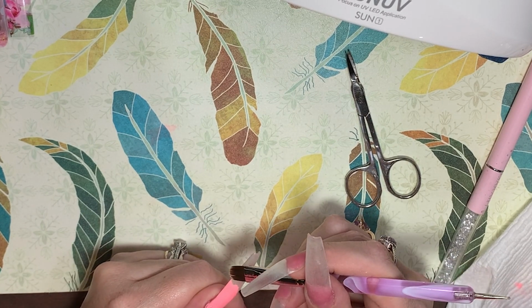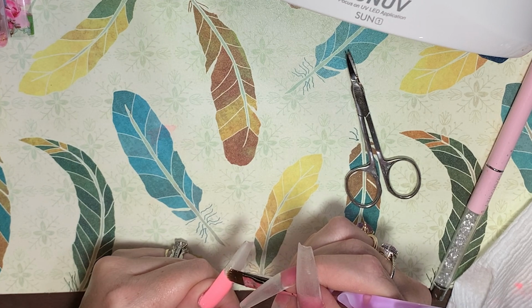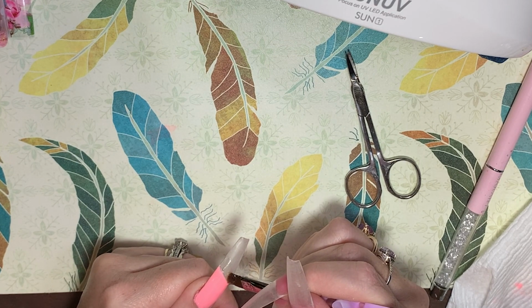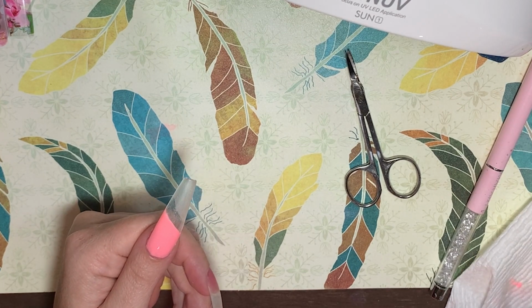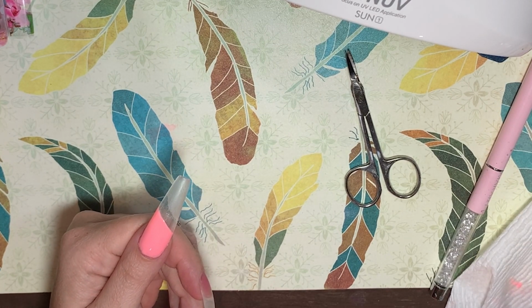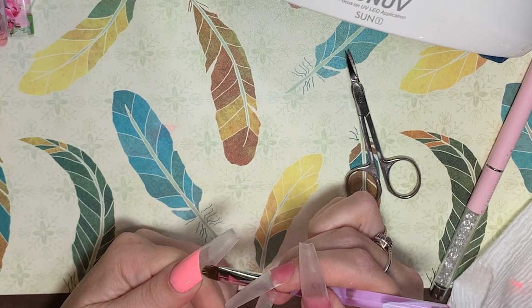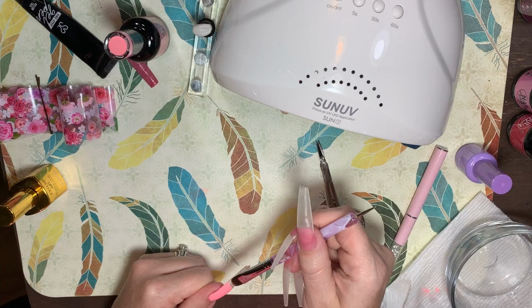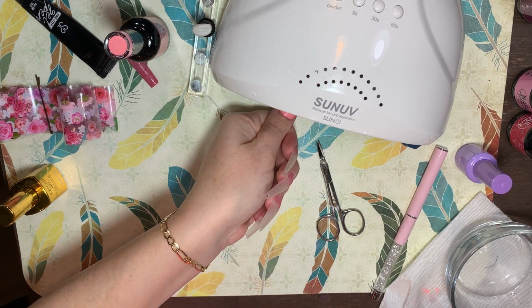Now, the only problem I could foresee with doing that would be doing it up towards the nail bed and whatever you're putting underneath not curing, because the image would be opaque and the light wouldn't go through it. But I think if you kept it towards the tips of the nails, then it would be a lot easier to just flip the nail over and get the cure like that. So that's definitely what I'm going to be trying next time.